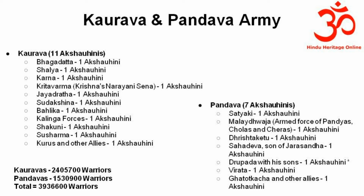The Kaurava army, as I mentioned, consisted of 11 Akshauhinis. Each Akshauhini was headed by Bhagadatta, Shalya, Karna, Kritavarma, who is actually heading the Narayani Sena of Krishna, and Jayadratha, Sudakshina, Balika, Kalinga forces, Shakuni, Susharma, and finally the Kurus and other allies. So they formed the Kaurava army.